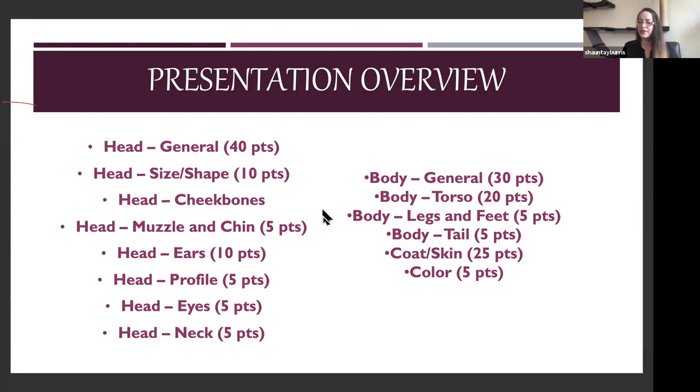The color having 5 points doesn't really make much sense because in the Sphynx breed, we can have any color, any division, it doesn't matter. You can show a white Sphynx, a black and white, pointed, mink, tabbies, anything. Anything goes for Sphynx. So having point delineation for something that we don't take away from or give more to, it just doesn't make sense.